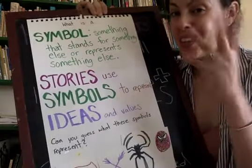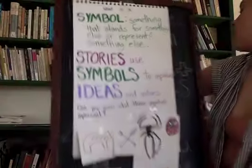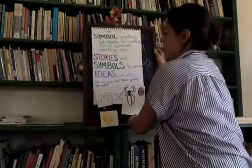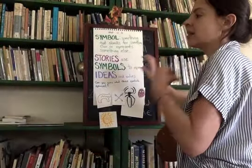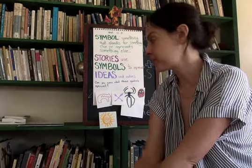So, now that we've warmed up our brain to some symbol thinking, I want you to be thinking about what the wretched stone is a symbol of. So, we're going to hear what it looks like, but pay close attention to what secret idea Chris Van Allsburg is trying to give you. All right.